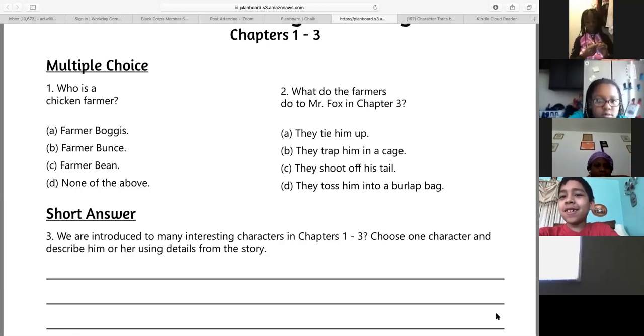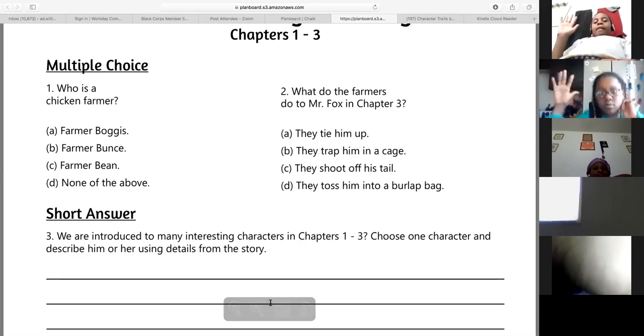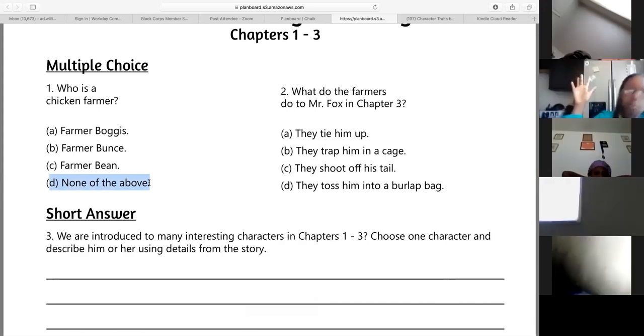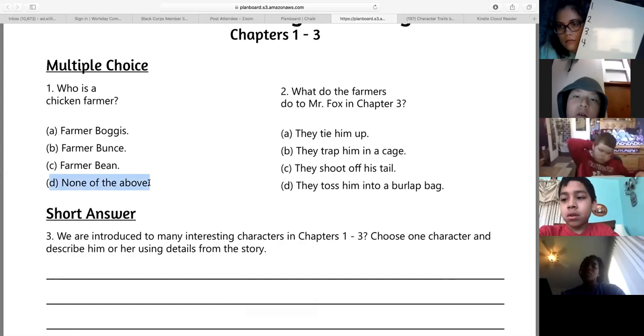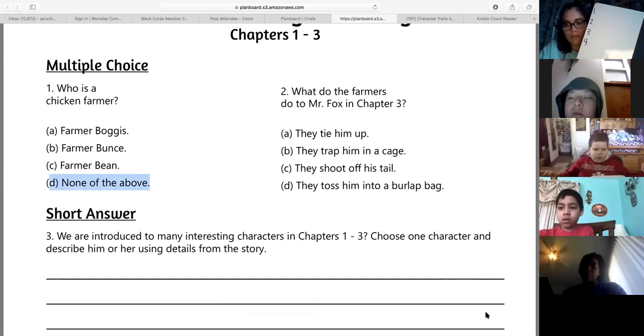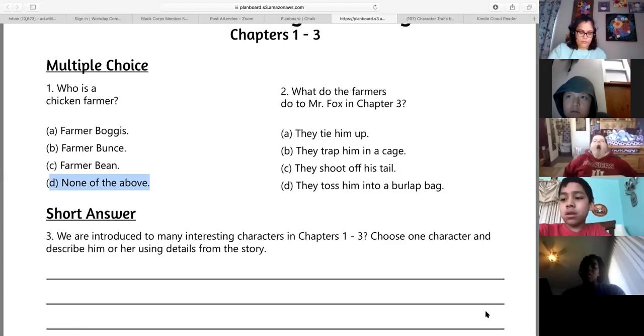So, do you want us to send the answers to this to you? All you have to do is put number 1. Let's say Miss Williams said, who is a chicken farmer? And Miss Williams said, I choose none of these. You can just put 1 and you can put the letter. Actually, you can put the letter or you can write down the name if you want. Does that answer your question, Felix? You don't have to rewrite the questions. Just write the number and the answer, okay? Kind of like what you do for math when you send it to me, okay?